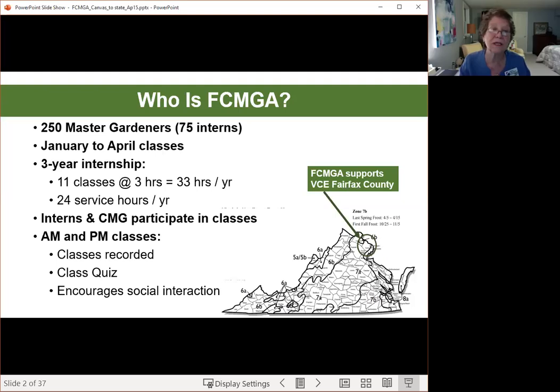There was a quiz with each class, which was a really well thought out quiz that involved a lot of research and thought. It was not just multiple choice questions. There were visual quizzes that were directed toward helping people prepare for being at a plant clinic. So that was kind of the way it was then.